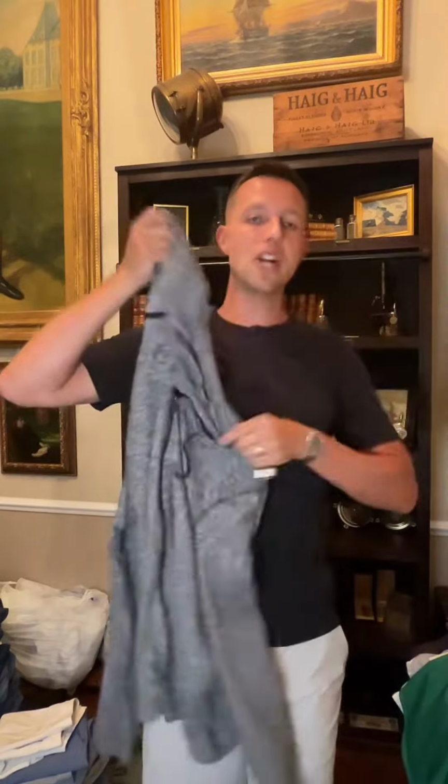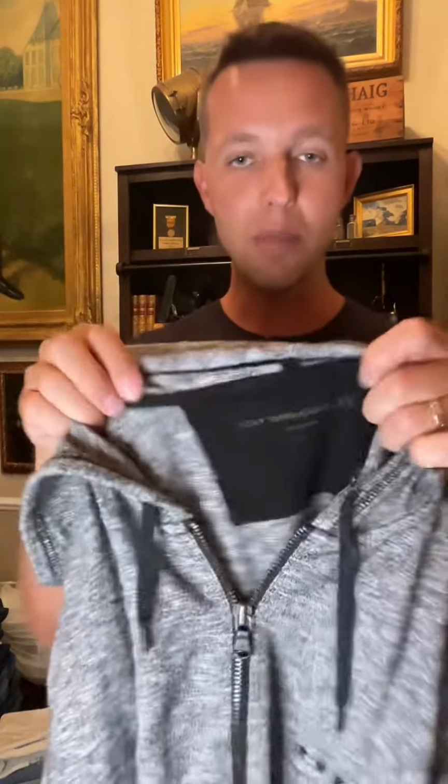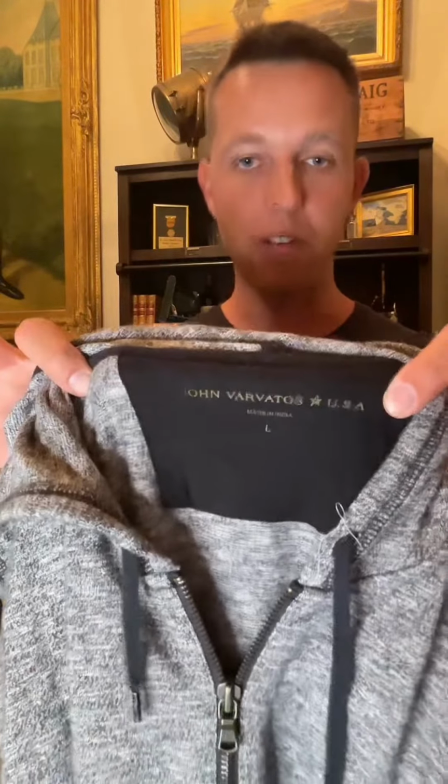John Barbados with a hood, just a little John Barbados lightweight sweatshirt. John Barbados is a hit or miss. It's mostly a hit, but it can be a miss. So don't get all John Barbados. How do you guys do with it? If this had the peace sign right here, it would bring a little bit more money.